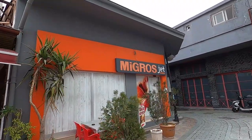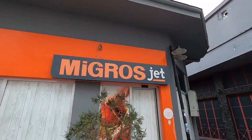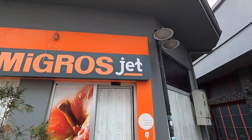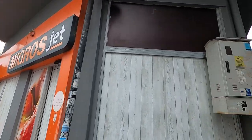And over here is Migros. If you don't know, Migros is a famous chain over here, a famous grocery store. The reason it says Jet after the name is that Jet just means it's a smaller shop.